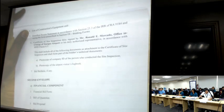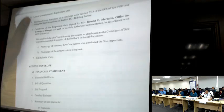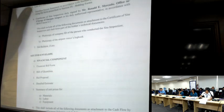The second one is the issuance of the bid bulletin, the submission of bid bulletin, if there are any issuance of bid bulletin of the project na binibid po ninyo. Any questions po? So, the eligibility and technical requirements will be submitted in the first envelope, and we will now go to the financial requirements, which will be submitted in the second envelope.